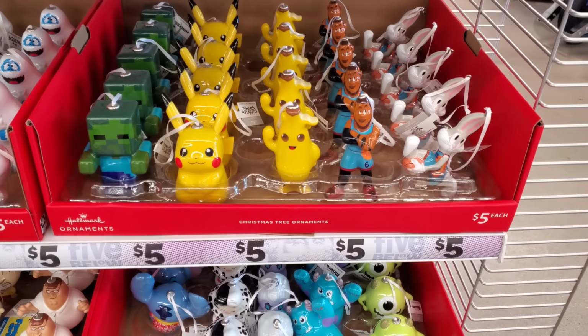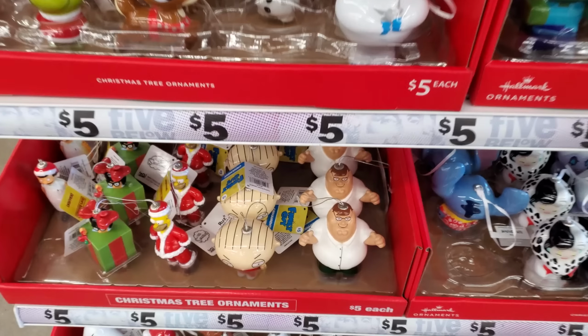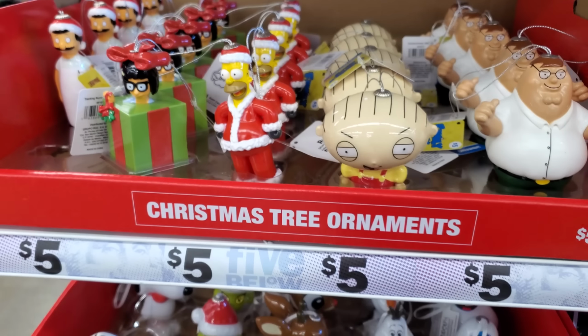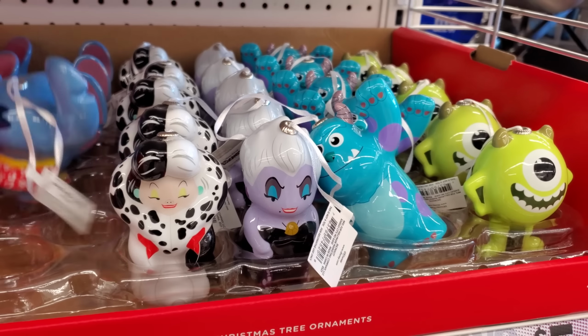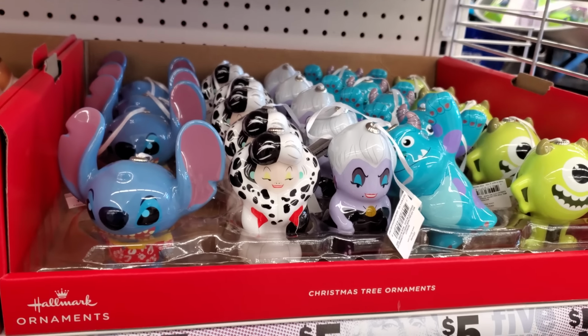Ornaments, these are all $5. Oh, those are so adorable. Oh gosh, you guys, they have Family Guy down here. That's really funny. Look at Homer. Look at Tina. She's in a present. Tina, you go, Tina. And some Disney. Here is Stitch. He is only $5. I like them because they're shatterproof.